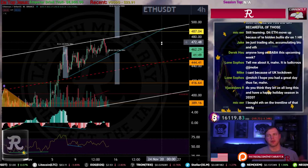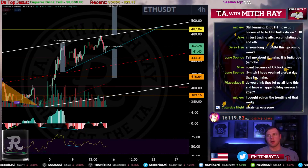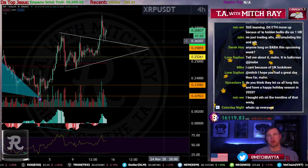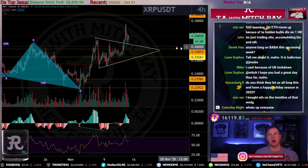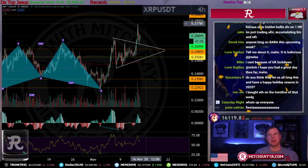All right, so it's cool though, man. Let's look at XRP. I mean, wow. How about that green on the day? Look at this, dude. It went up, man. It went nuts last night. If you don't know, it got up to 27.781 cents.